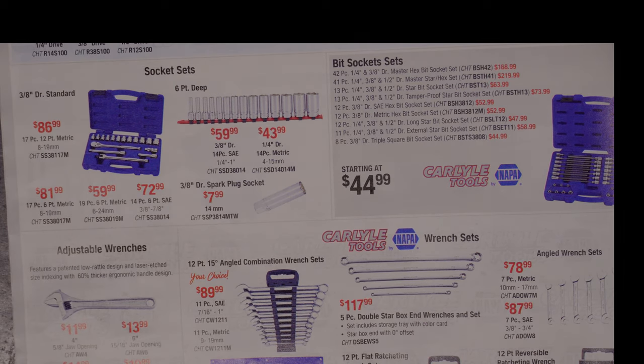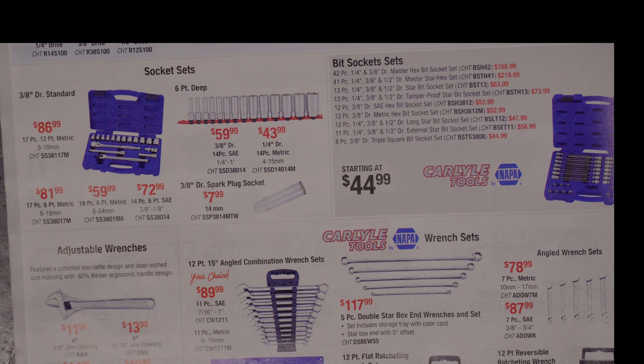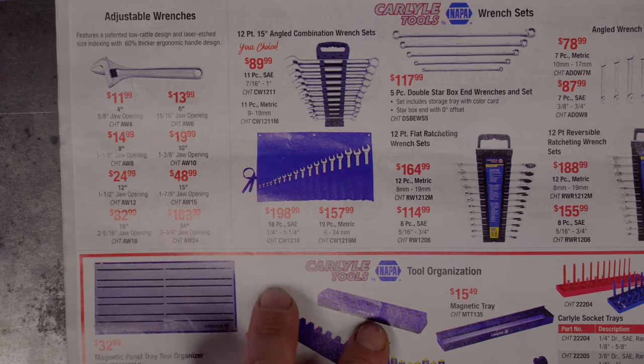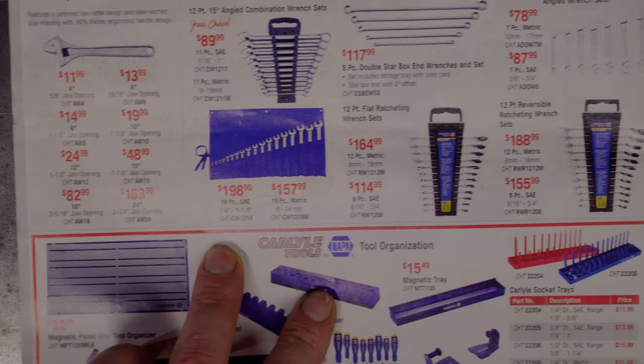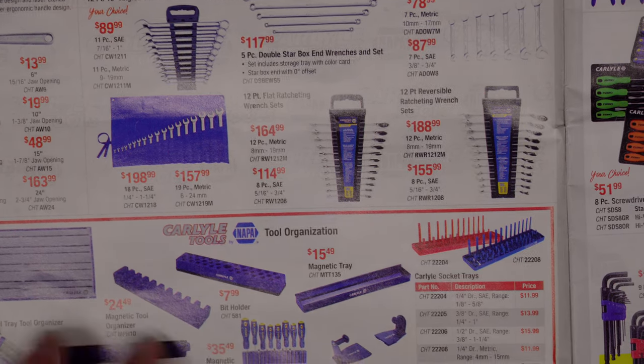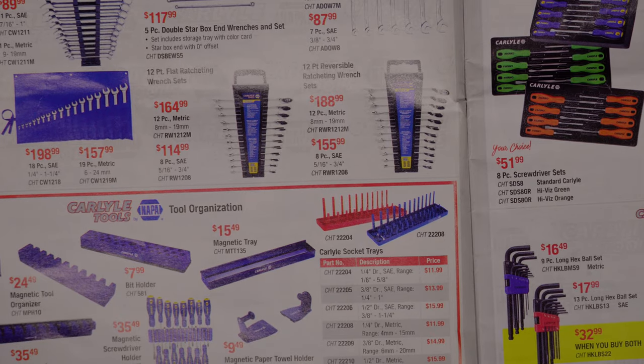Now we can see that's quite a big difference with the Icon sockets that I was just reviewing. But with that being said, this is a more complete set. This goes to an inch, while the Icon set only goes to 7/8. There's some more Carlisle wrenches. We can see the prices. Ratcheting wrenches. Pretty big difference from the $109.99 Icon set. Another set, pretty big difference.